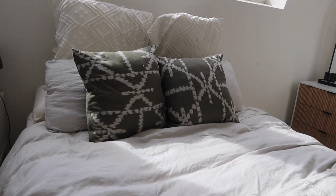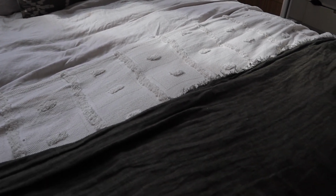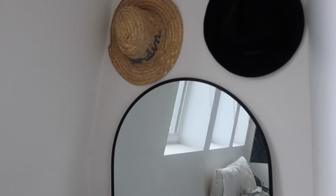So that's my bed, which is just an IKEA bed base with some drawers in it for extra storage. And again, it is a pretty small space, but I've managed to make the most of it, and I do try and keep it tidy.